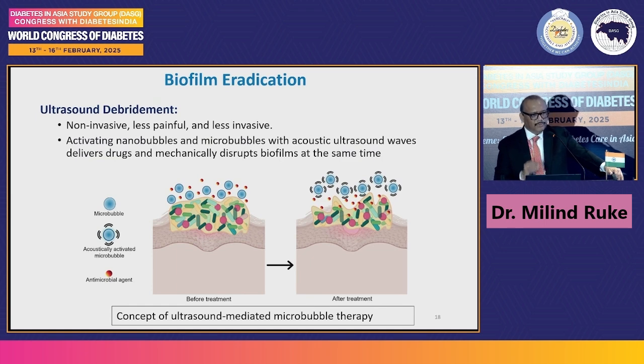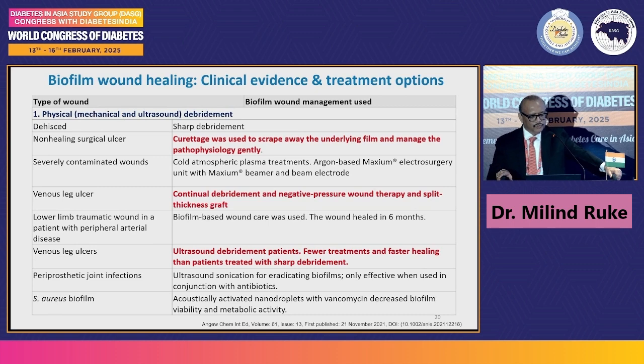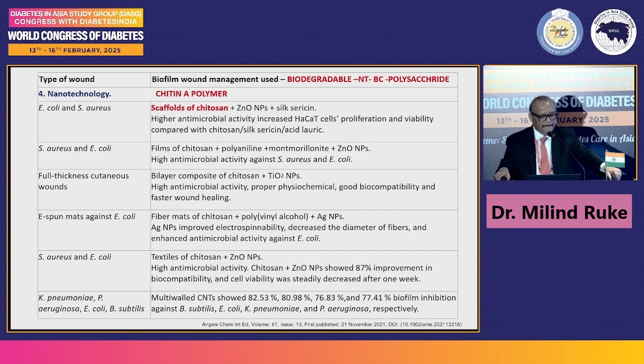So for biofilm eradication treatment, if you are in a district place or in a village, you do a proper debridement with anti-biofilm property, like using cadexomer iodine, or you should use ultrasound debridement with vancomycin. You can use it to debride the biofilm. Certain things which we use: curettage to scrape away the underlying film and manage the pathophysiology gently. Continual debridement and negative pressure wound therapy, that is a good combination. Ultrasound debridement I just said. Then there is something called chitosan, which is a biofilm wound management product, a biodegradable, non-toxic, biocompatible polysaccharide, chitin polymer. Scaffolds of chitosan can be used in different organisms, and it has good results.